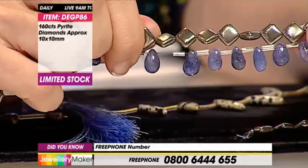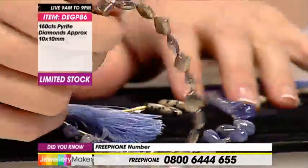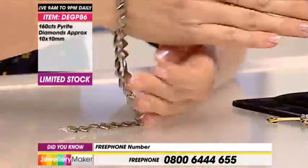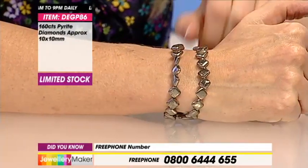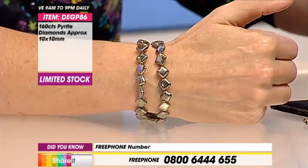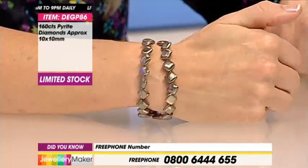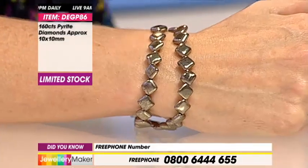Really eye-catching. Those pyrites are gorgeous, aren't they? Just beautiful. Layering them again, funky, very funky. Layering up because they're cut on the diameter, because they're, I should say, drilled on the diameter. You really see the shine, you really see the mirror-like luster, you really see the shape. The diamond shape is so prevalent, isn't it?